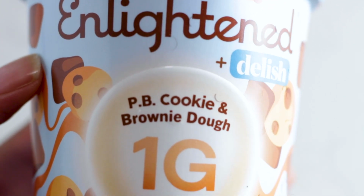So Enlightened just released 2 new keto products. They've been advertising the chocolate chunk brownie dough, something like that. Cookie dough, I want to say. But they actually have this flavor in Whole Foods, and this is an Enlightened and Delish collab. And this is peanut butter cookie and brownie dough. Sadly, I don't have any to show you because I forgot what my job was as a reviewer and I ate it all. Which does give you an example of how good it actually is.